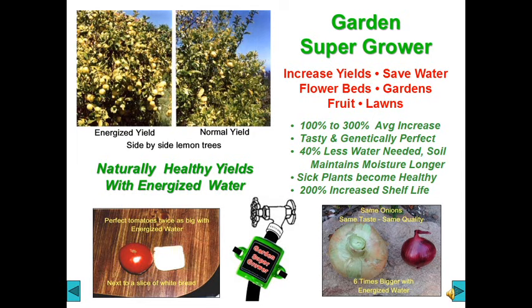Testing shows that vegetables and fruit are completely tasty and genetically perfect. And unless there's a drought, normally 40% less water is needed because the soil maintains its moisture much longer from energized water. Tests have also shown that sick plants get healthy and vegetables have a 200% increased shelf life. The Garden Super Grower is a wonderful technology for anyone who gardens. It just clamps on your hose and it lasts forever.